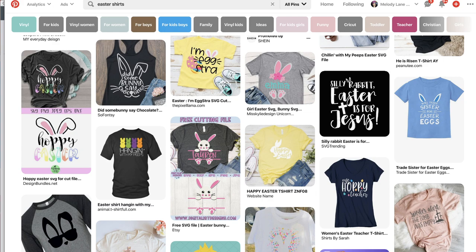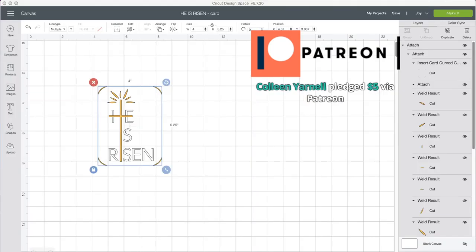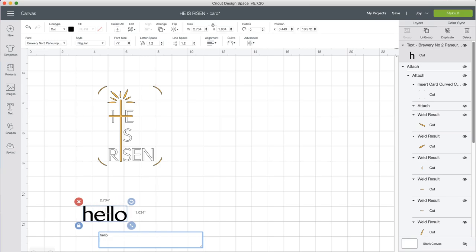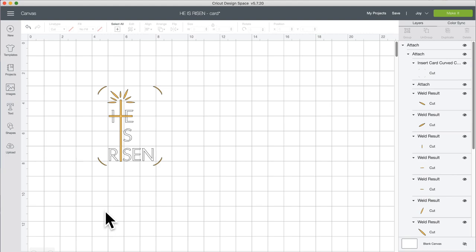Wait a minute. How do you change the font after the font box disappears? We're going to do the giveaway. Keep talking. Because I attach this, I would have to detach this to get the font back. So here's a font. The font box has disappeared. Just double click it and the font box comes back. So that's the answer to that question. Okay.